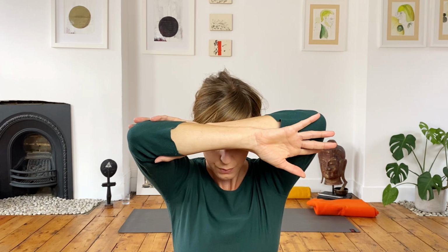Otherwise, stay here a few more breaths. And if the head comes down, keep the torso and the arms and the head sort of symmetrical. So the forehead lands on your stacked forearms.